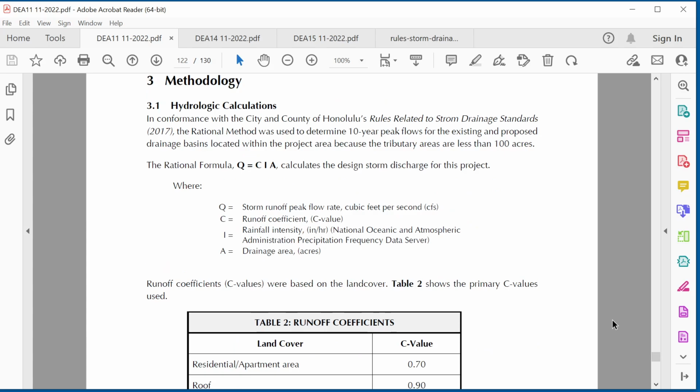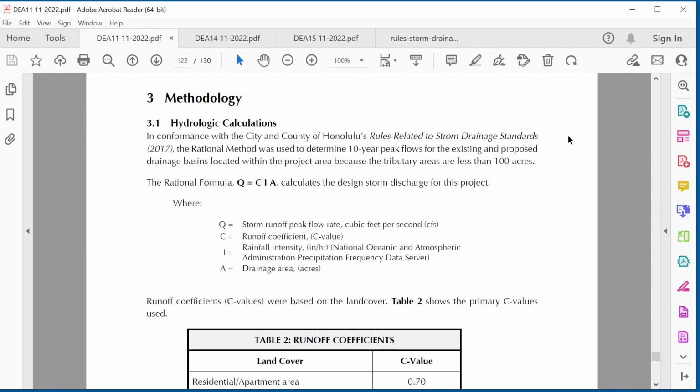Okay, so they're going to reference the City and County's storm drainage standards document to get this method. It's a method of calculating peak flow rate Q, the rational method. It's a 10-year peak flow, so a 10-year storm, which is the rarity, approximately every 10 years. And the peak flow specifically is a 1 hour peak flow. So a 1 hour heavy rain event in the 10-year storm is the basis for these calculations.